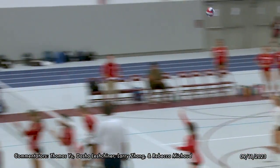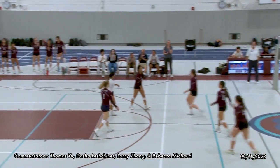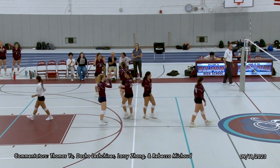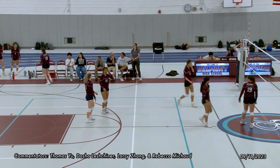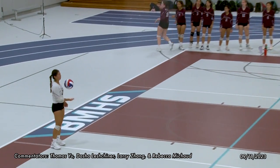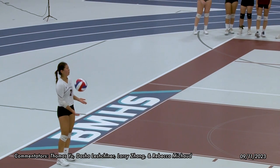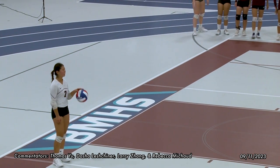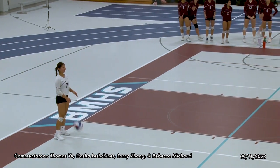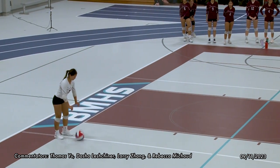Number three with the serve. A little bit too strong. Barely out. Letting Gabby with the serve. Belmont has seemed to learn from the first set and is 9 points ahead in the third, giving them a comfortable lead. Let's see if we can keep it.